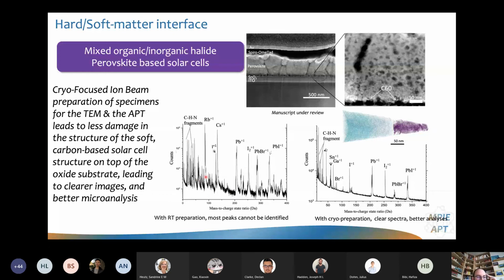So what we would be getting from the atom probe was really messy, and it was really difficult to identify all these different fragments. But after cryo-FIBing, we could actually get to the point where these peaks made more sense. And we noticed a significant difference, most likely associated with much less beam damage induced by the FIBing. So again, it's something that we don't have a huge amount of experience with at MPIE, but I think there's much more interest across London to use these types of facilities.